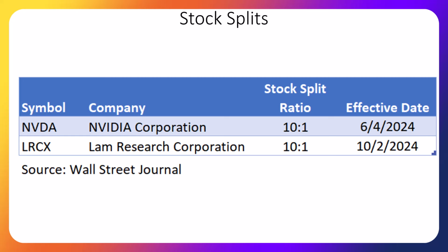And this slide shows stocks in our portfolios that have chosen to split their stocks. Since we keep track of every individual purchase in Excel, it's important that we have this slide to remind us to go back and adjust the purchase price, shares held, and dividends per share that we receive once the stock split has occurred.